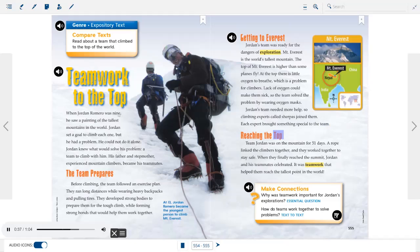Reaching the top. Team Jordan was on the mountain for 51 days. A rope linked the climbers together, and they worked together to stay safe. When they finally reached the summit, Jordan and his teammates celebrated. It was teamwork that helped them reach the tallest point in the world. Mount Everest. Make connections. Why was teamwork important for Jordan's explorations? How do teams work together to solve problems?